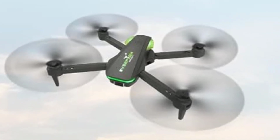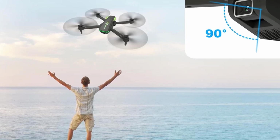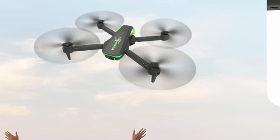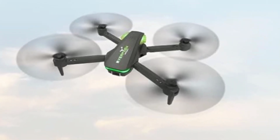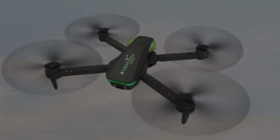In short, this 1080p camera drone is an excellent starter choice, combining essential features like stable flight, voice and gesture control, and portability at an affordable price, perfect for kids, teens, and beginners looking for an enjoyable flying experience.